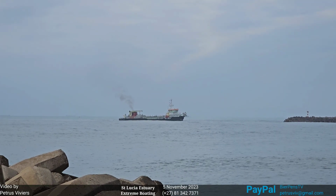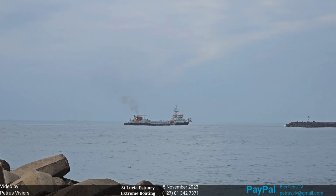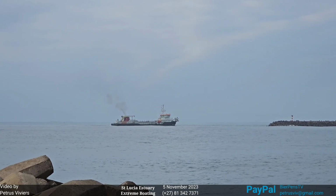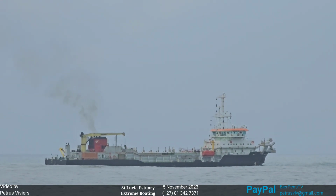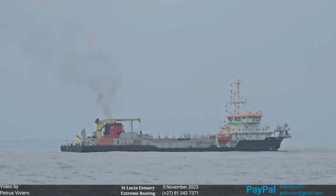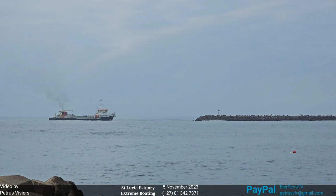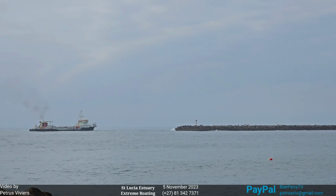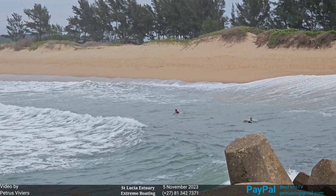That looks like a rainbow, but that is the dredger working the Richards Bay harbour mouth and entrance, keeping it deep enough. It seems that it's dumping the sediment on the south side of the south pier, which I don't understand. And probably what Richards Bay is more famous for.